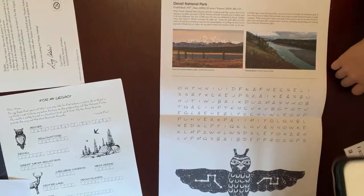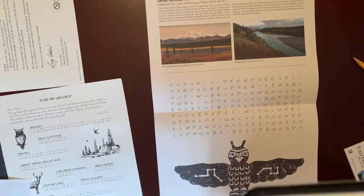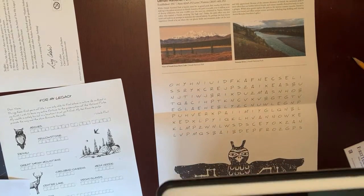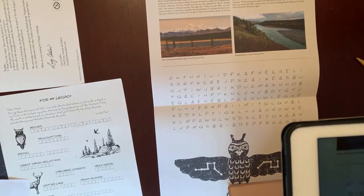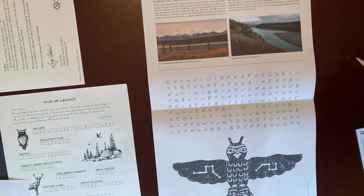Okay, so instead of writing on this puzzle. Yeah, since we want to try to preserve it. So I'm going to use this app called Doodle Buddy and take a photo of the puzzle. And then that way we can draw on the background. Okay, all right, I got it. How many words might there be?